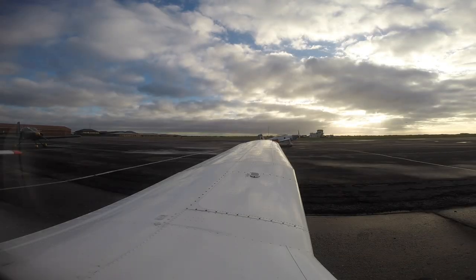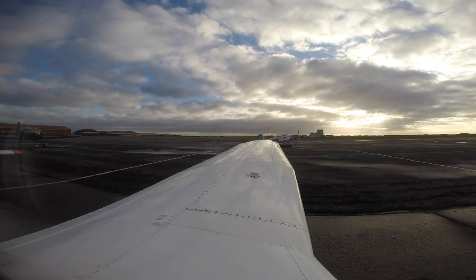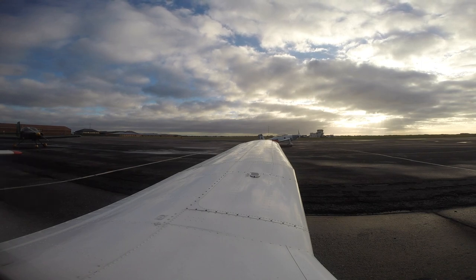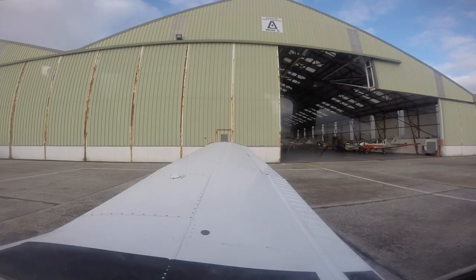Cloud few at 3,200 feet, temperature 6, dew point 4, QNH 1004 hectopascals, advise ATC that you have copied information.